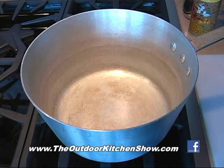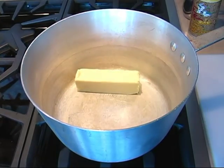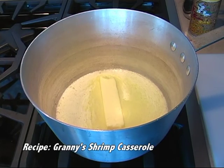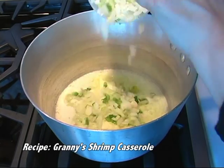So let me unwrap my real butter. And what's funny is the actual recipe calls for a stick of oleo, but we're gonna go back to basics there with a real stick of butter. And into this stick of butter that's getting nice and warm here, I'm gonna put in about a cup's worth of pre-chopped Creole veggies.